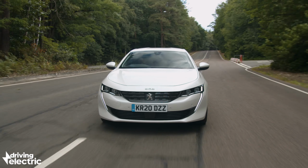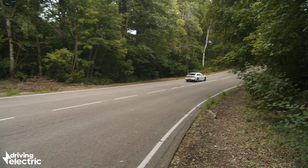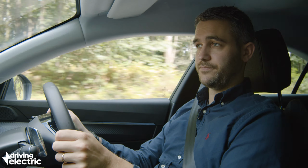Like in most hybrid and electric cars, there are other modes to play with, including a battery save mode, which holds the charge of the battery, and a charging mode, which will use the petrol engine to charge the battery. Now, we'd use this sparingly because really it can make a massive dent in your average fuel economy.